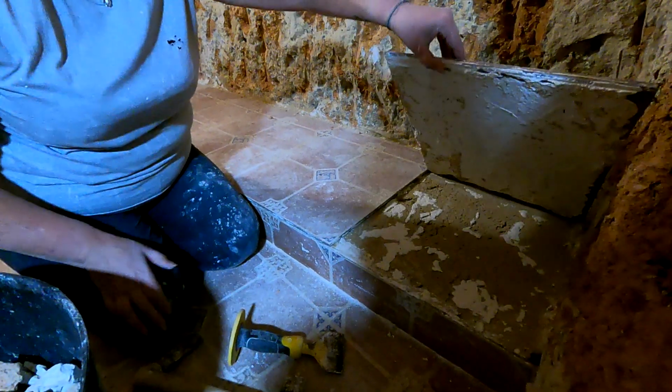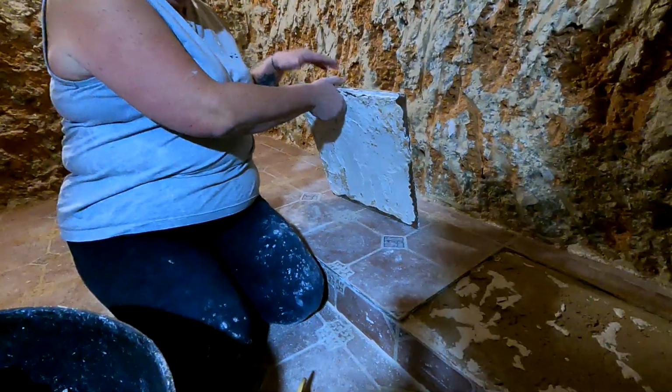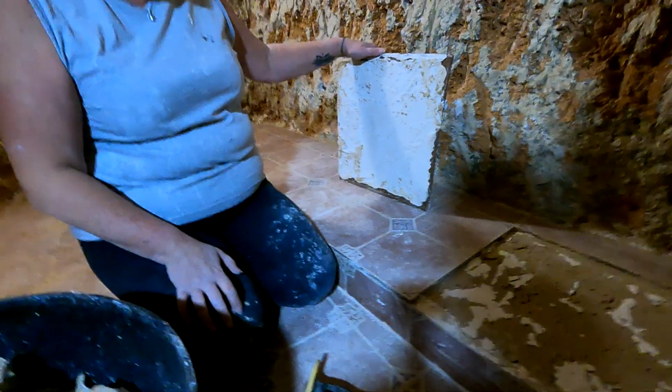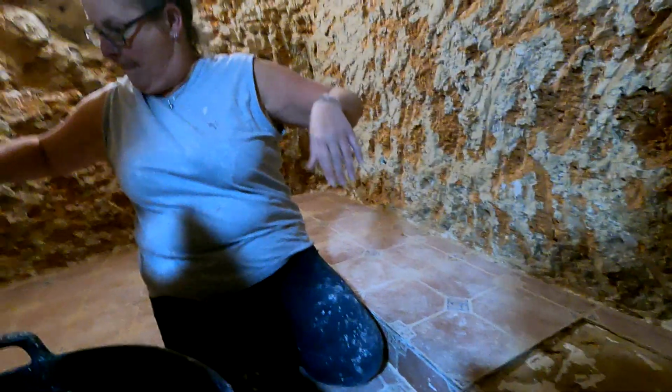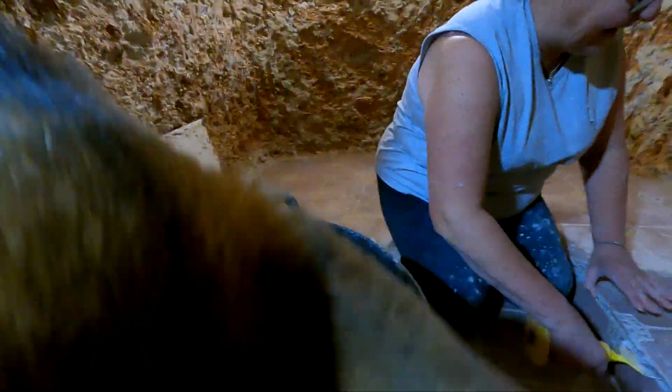Yay! Boo! Well, we can work with that. What do you think, Dover? Barging your way in. Dover. Watching to make sure you're doing it properly.